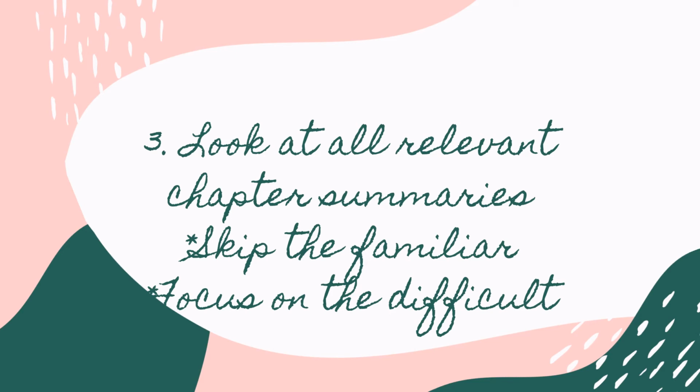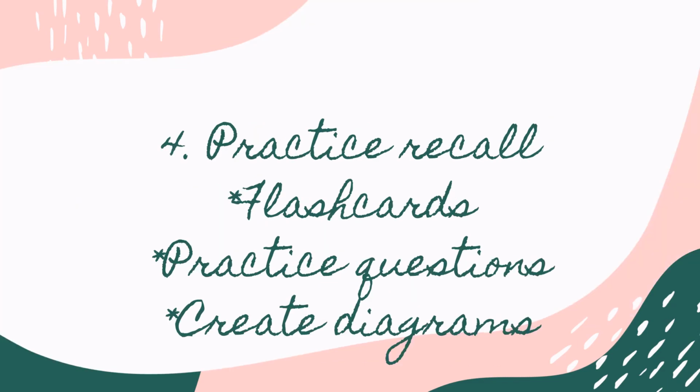Number 4, when you are studying for your final, I would recommend that you practice studying using recall. So, I would recommend a recall method of studying. This is the type of studying where you are forced to retrieve information from your brain without any assistance. So you're not using visual aids, books, or notes. Examples of this would be flashcards, practice questions, or you can even create your own charts or diagrams.